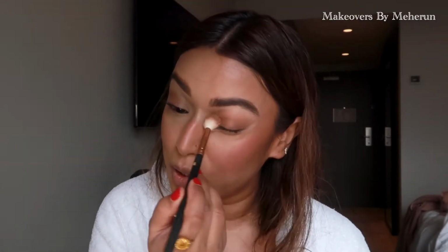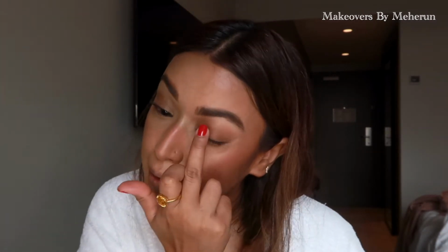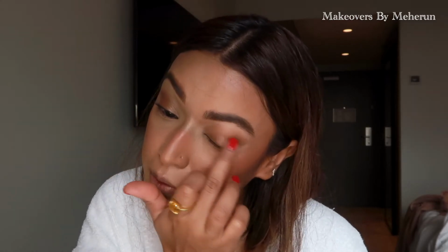And this eye, you guys, this look goes with every kind of attire. That is what I love about these kind of looks. Now if I want to intensify a bit, I will take it with my finger and just intensify the color. So it's like something on your eyelid, nothing too crazy or heavy.